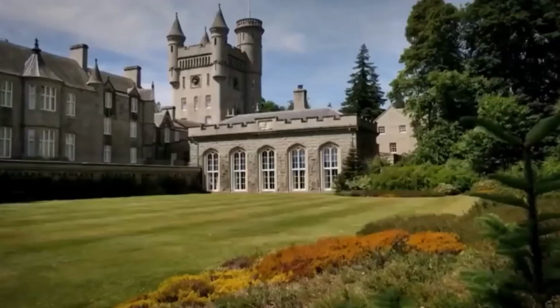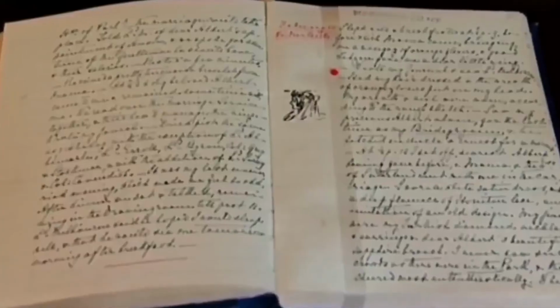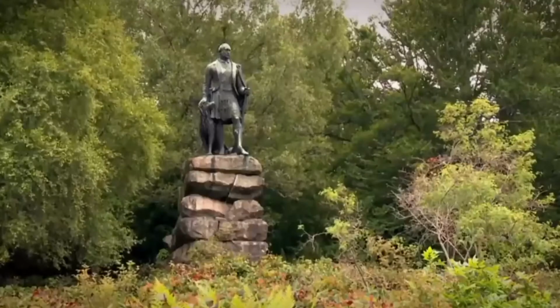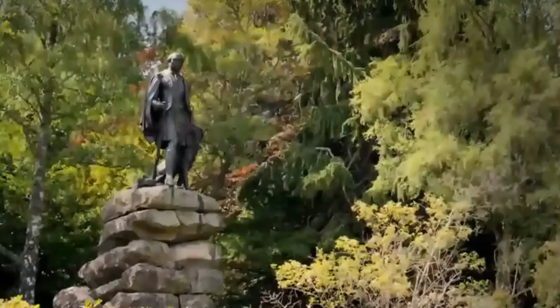Through the diaries, we learn of her love of Balmoral, the royal retreat designed by her beloved Albert. We know that after Albert died in 1861, she completely withdrew from public life for a decade or more. But thanks to the journals, we can now uncover all of that. They tell us a huge amount about life behind the scenes.